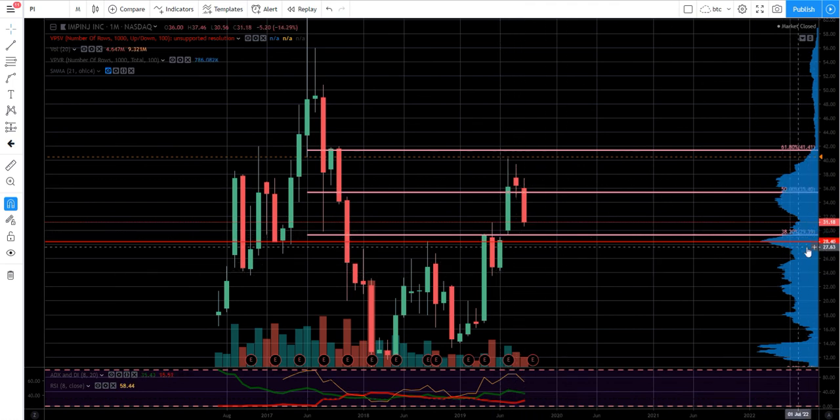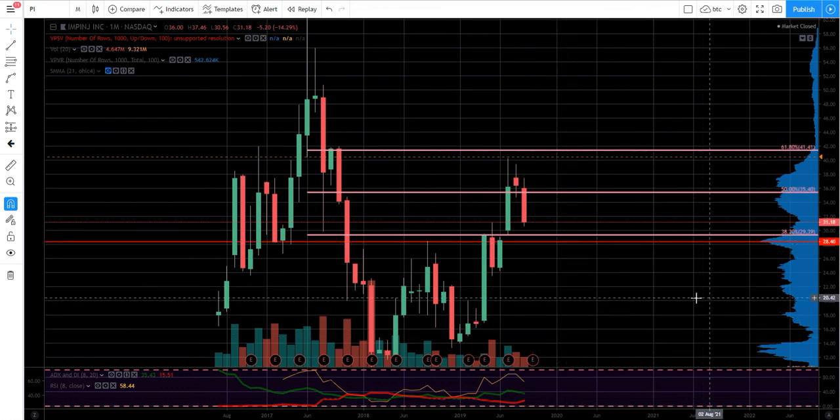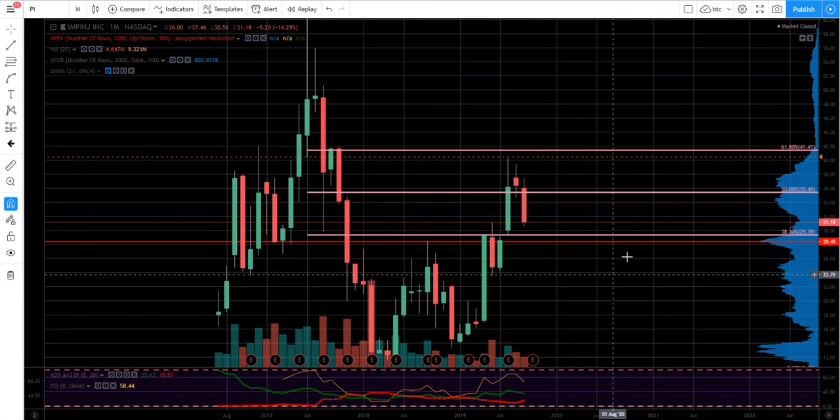So yeah, you gotta see this 28 to 29 level hold. I think if this level doesn't hold, then you have potential reversion all the way down here into sub 20s. So that's kind of what I'd be looking for under this name in Pi.